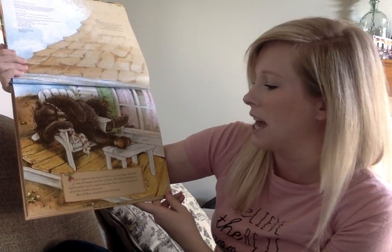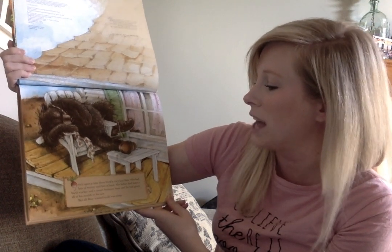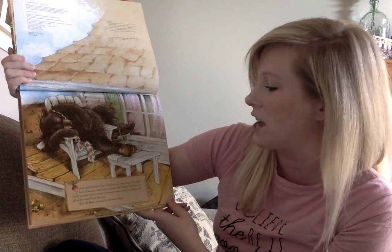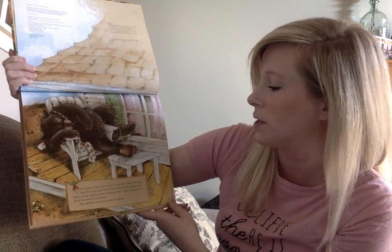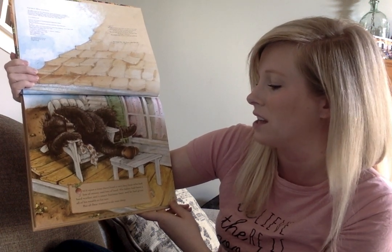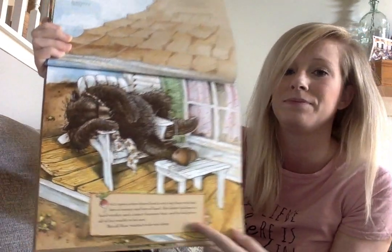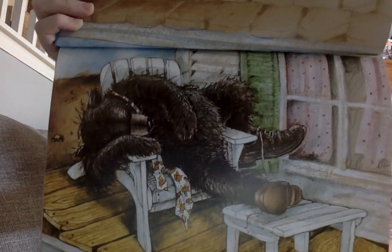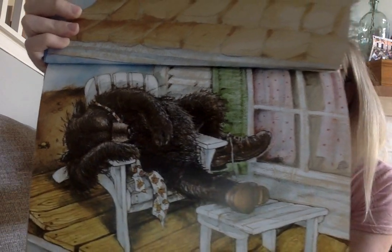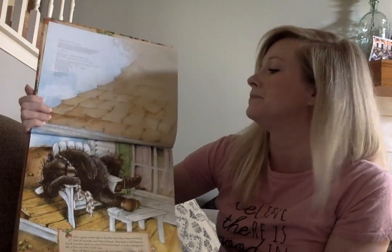Once upon a time, there lived a very lazy bear who had lots of money and lots of land. His father had been a hard worker and a smart business bear, and he had given all of his wealth to his son. But all Bear wanted to do was sleep. So he has lots of things that he could also work hard on and be successful like his dad, but he just wants to sleep.